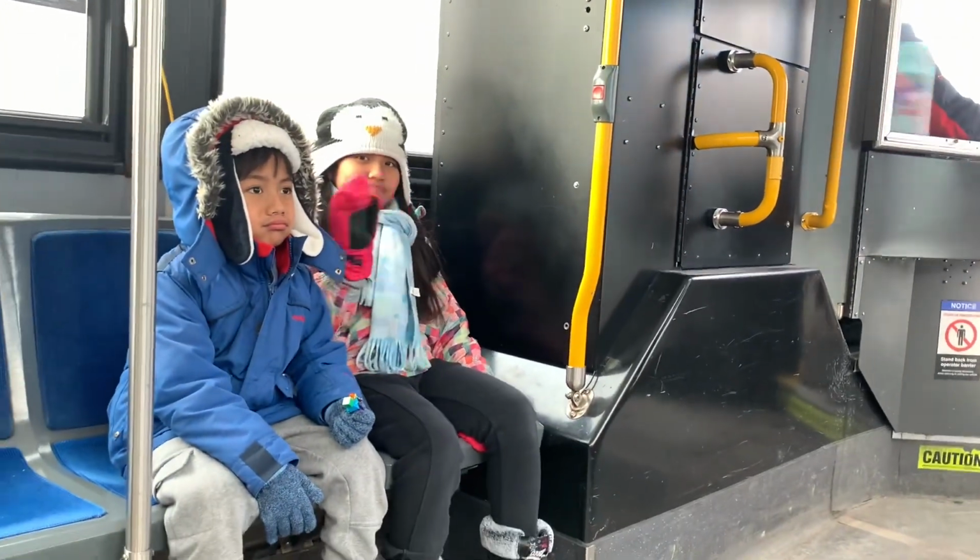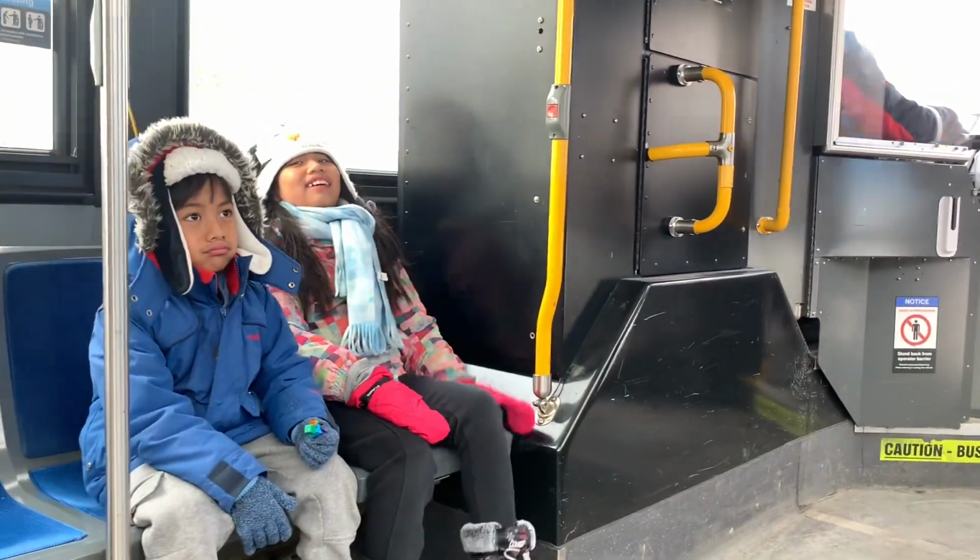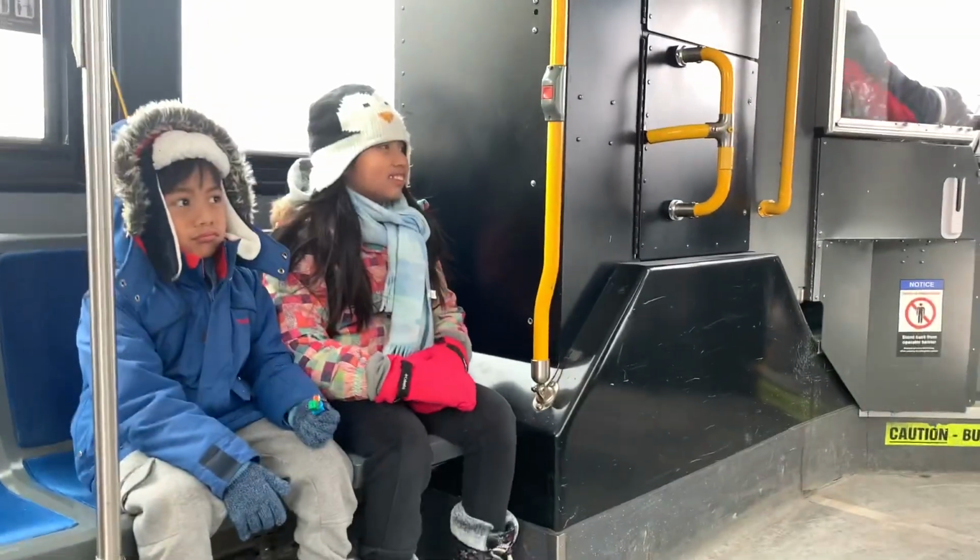We caught the bus and we made it. We're inside now. Hi everyone, we're already at the station. And we ran for the bus. And we're waiting for the bus to come.